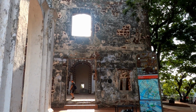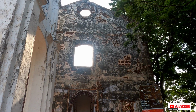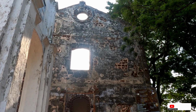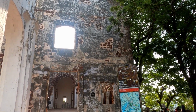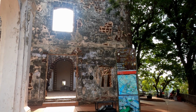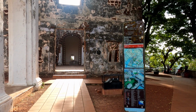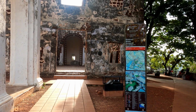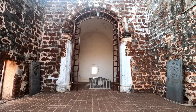This is St. Paul's Church, a historic building built in 1521. It is the oldest church building in Malaysia. In 1641, Dutch invaded Melaka and badly damaged the church. It was repaired and mainly used as a Protestant church for more than 100 years and then fell into disuse.